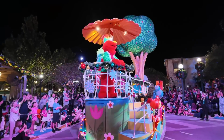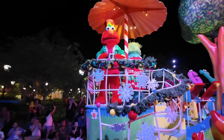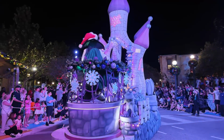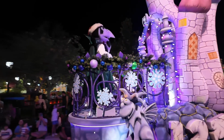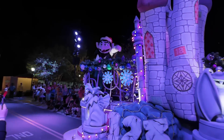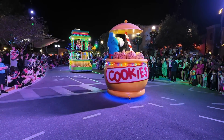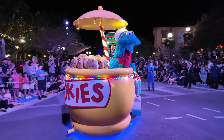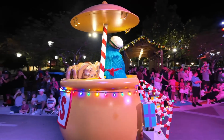Oh, look at there. Elmo's getting down there with his dance moves. I do love the Count's float here. The giant Gothic castle. Count! Count over here! Don't forget about us! Hey, Count! Oh, Cookie Monster! Look, he's in his spinning cookie pot here. Cookie jar. Cookie Monster! Oh, he loves Christmas cookies.